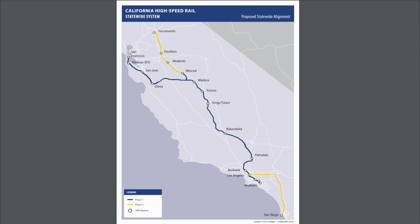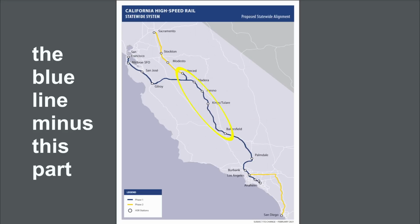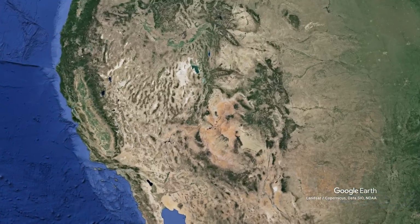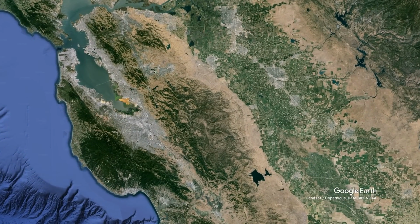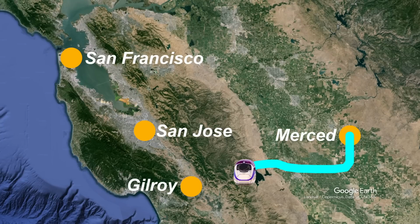The other roughly 330 miles of California High-Speed Rail Phase 1 from Los Angeles to San Francisco is not funded, and no one knows right now when or if it will be built. The part we're going to look at in this video, Central Valley to San Francisco, is the next planned part after the IOS, so keep that in mind.